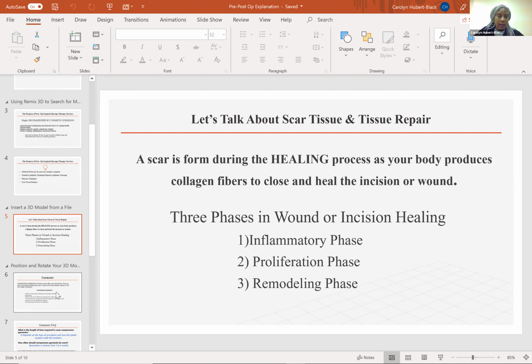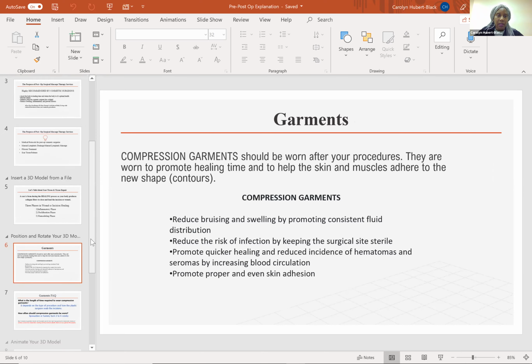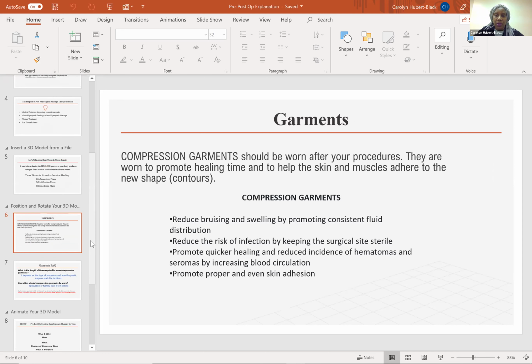Okay. Next, I want to talk about garments. Now, compression garments should be worn after your procedures. They are worn to promote healing time and to help the skin and muscles adhere to your new body contoured shape. Compression garments reduce bruising and swelling by promoting consistent fluid distribution, reduce the risk of infection by keeping the surgical site sterile, promote quicker healing and reduce incidence of hematomas and seromas by increasing blood circulation, and promote proper and even skin adhesions.